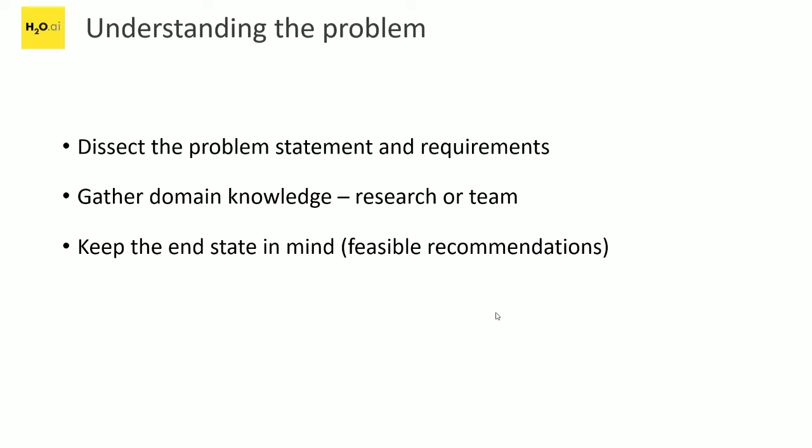And so you want to start out researching. There's a lot of different research you can do, but you want to understand what's important. You can also team. So I put a thing in there about team. If you don't have the domain knowledge, of course, team up with somebody who does.